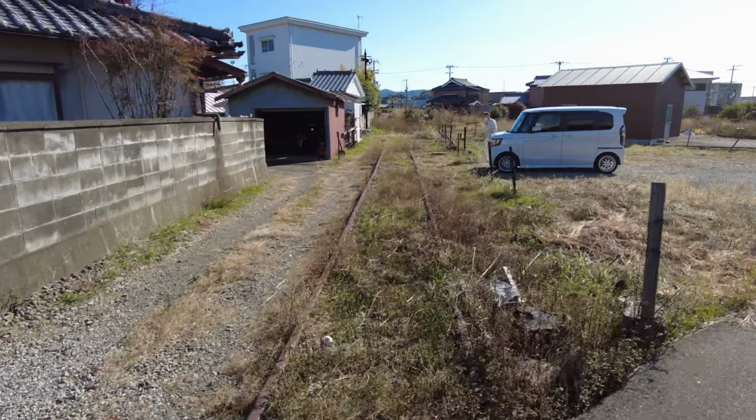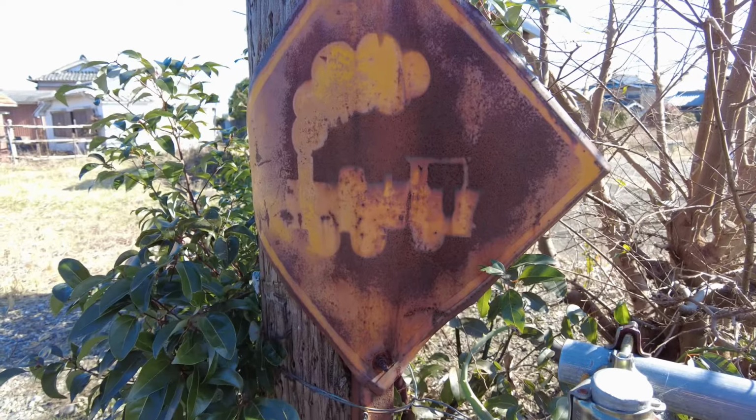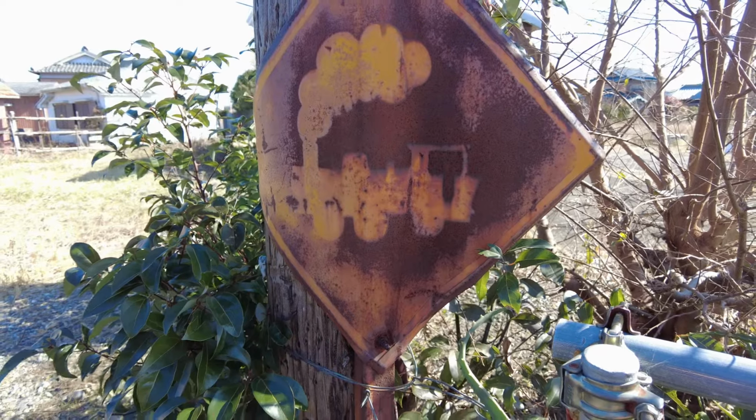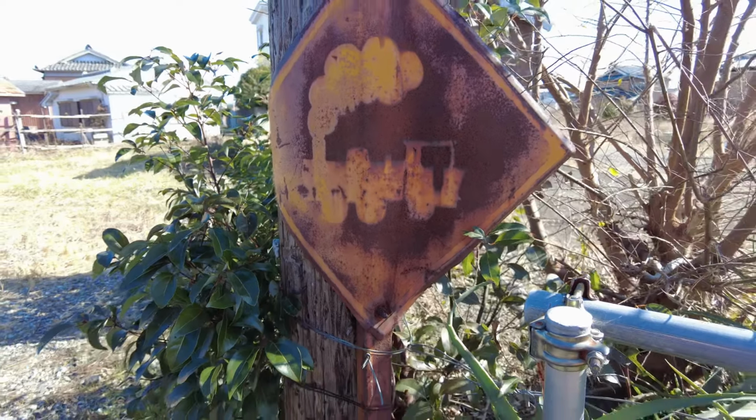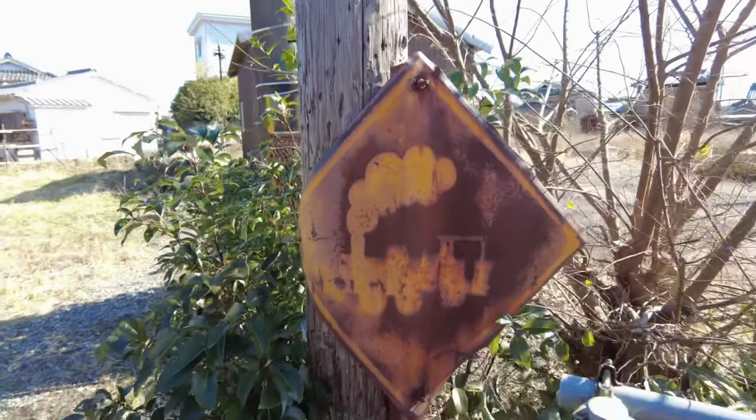They're continuing that way. Look at this old rail sign. That's awesome. If you could get that off and straighten it out, maybe it'd be a nice decoration for your barn. The trail has gone cold again, but I think it's up here somewhere.